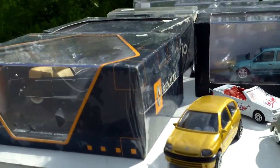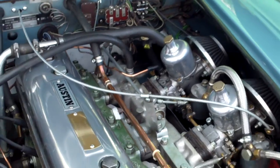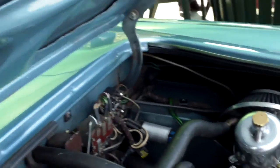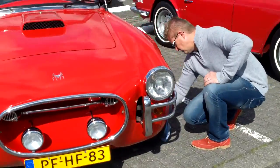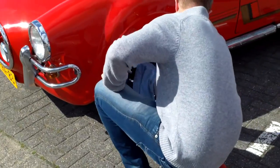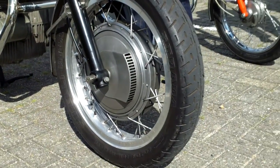Model cars. Wow. It's an i6, straight 6. Yep. Nicely restored. Rust check, none. Nope. Nice and shiny. Dual drum brake.